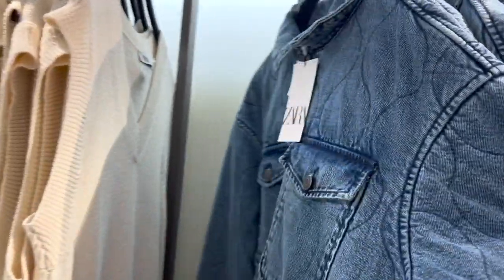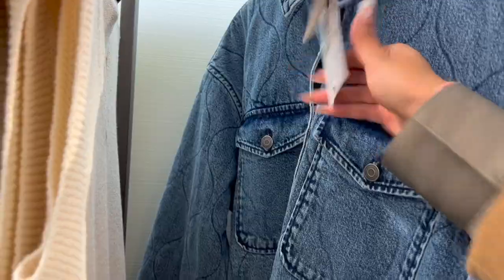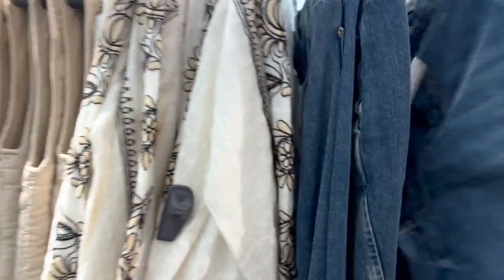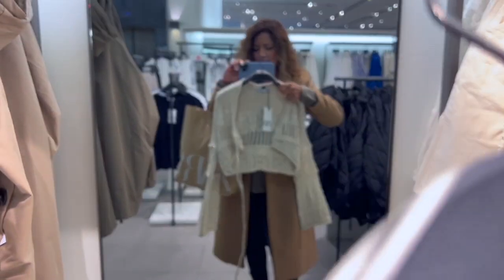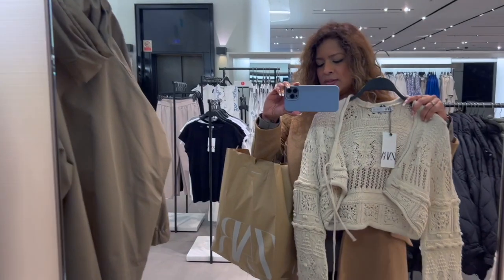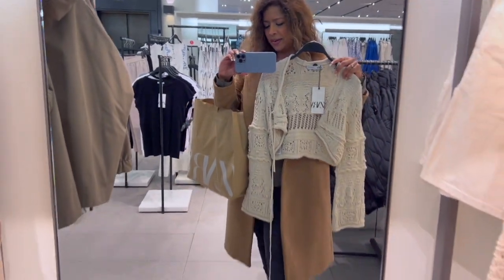Legs everywhere, ladies. Loads of denim. Ooh, what's this one? A denim quilted bomber, $59.99. Bit hot for me, I think. $35.99 for these wide legs. These are so back to the noughties, guys. Little crochet shrugs. All you need is a little summer dress with one of these on. Very nice, aren't they?